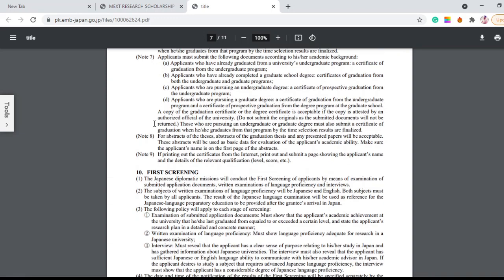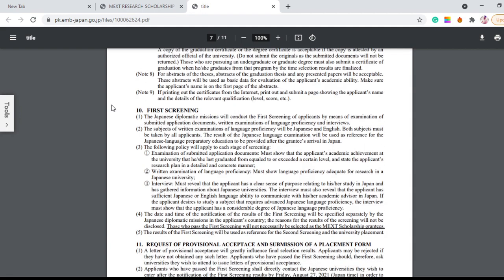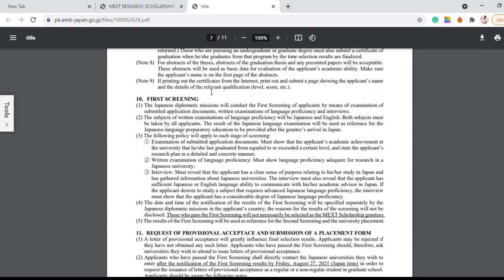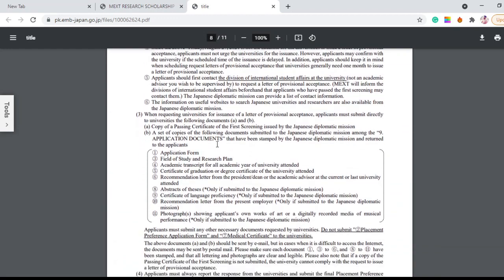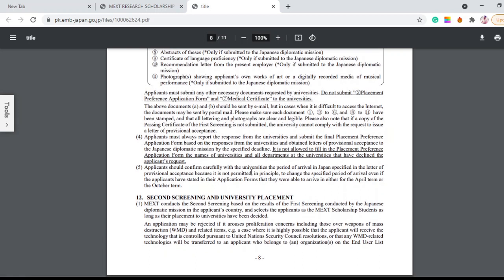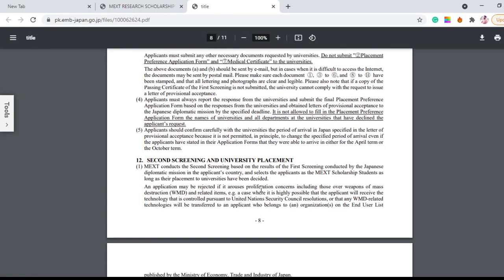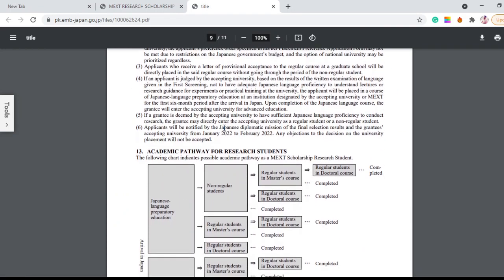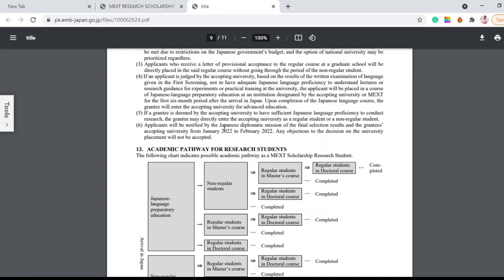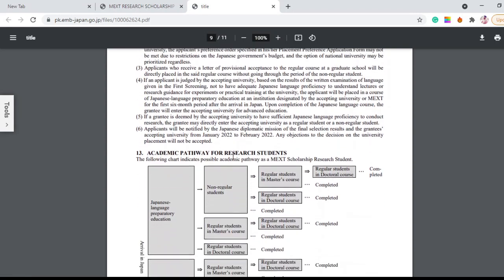And yeah, what the first screening method is, what type of exam, and what their requirements are. As I mentioned, there would be a written test and interview for that. So yeah, you have to read it. I cannot explain all this in my video because it's just a basic video where I want to give you guys a direction. Second screening, and there is also another test. You can look through this. Yeah, of course, if you have some questions you can ask me. You are most welcome to ask, but these things I cannot read out. It's a long paragraph, so you must look through this.